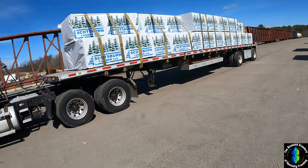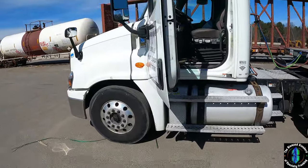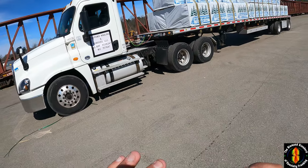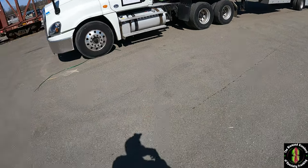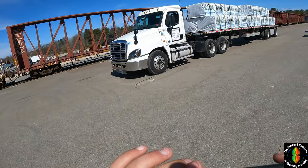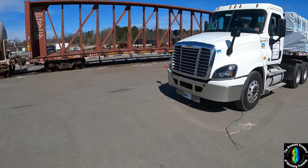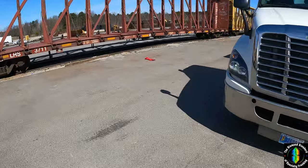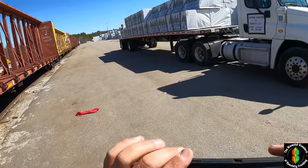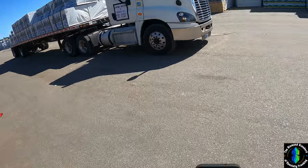And look at that. I'm gonna close the door really quick, take a quick picture. I got the new magnets coming this week. I'm excited. Double check the straps on the other side. Yeah, can't wait.